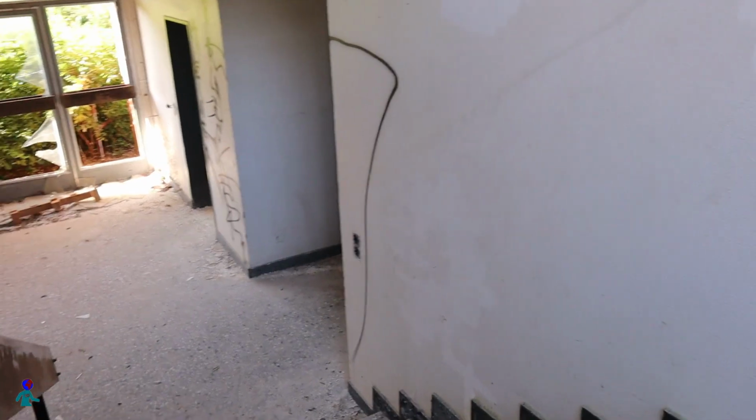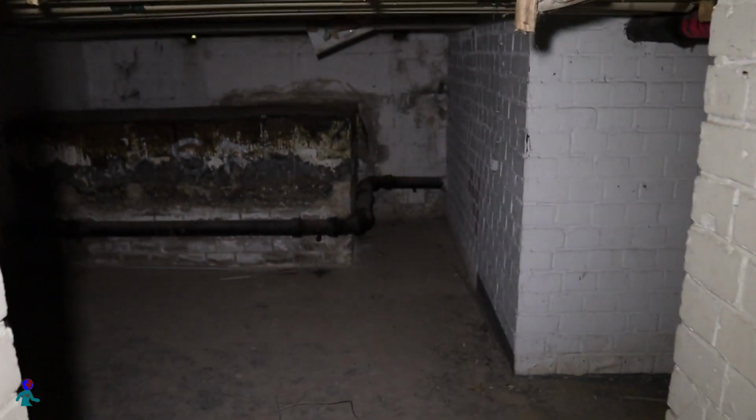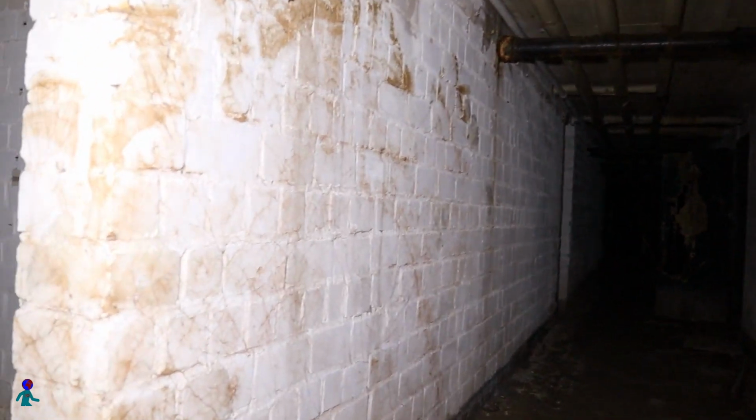When I visited the place, I explored the basements in the hope that I would find some kind of missile silos. At the time, I didn't know that these missiles used to be light surface to air. So of course, all I found were the laundry, the heating system and some cellars.